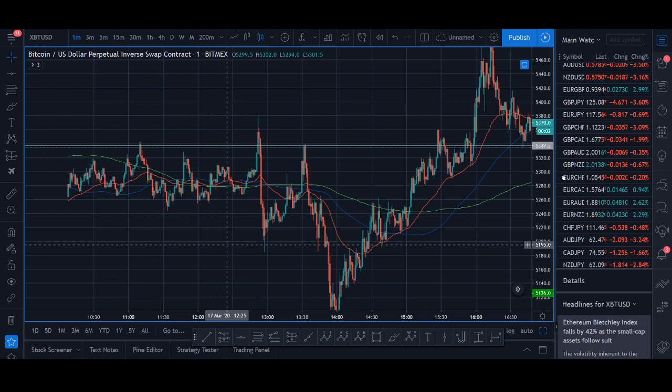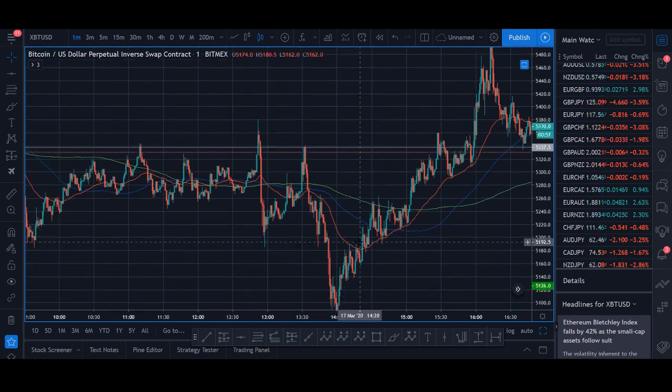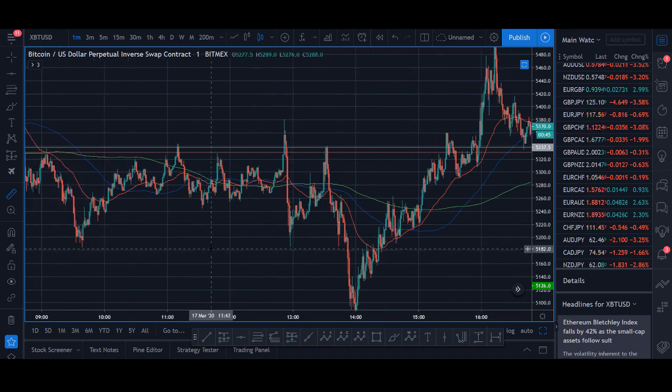This one you can say is potentially a loser because it broke down, it came back, it still had a move down. So it depends on your strategy whether this would have been a winner or a loser, because it had a bit of a move down. It touched it, then dropped about 1% or so. So there was potentially a trade on that one.